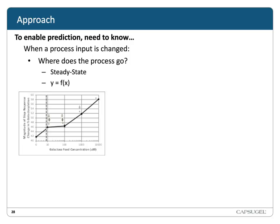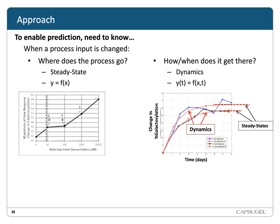So for this study, we want to not only measure the general process tendencies or the steady states, but we also wanted to know how and when the process arrives at each of those steady states, so that we could use that information to develop a predictive dynamic model of product quality over time. And so here we're going to call that dynamic data. So you can see here the graph on the right. At T0 we change the galactose concentration in the reactor, and we see a response change in the percent galactosylation over time, and you can see that eventually we reach a new steady state. And that would be equivalent to the steady state answer, which is summarized in a graph that looks like the graph on the left there.